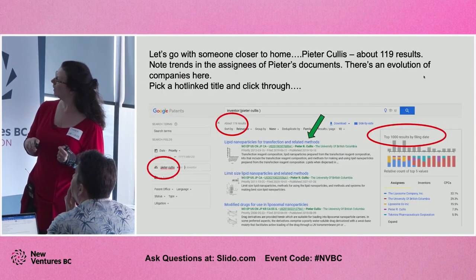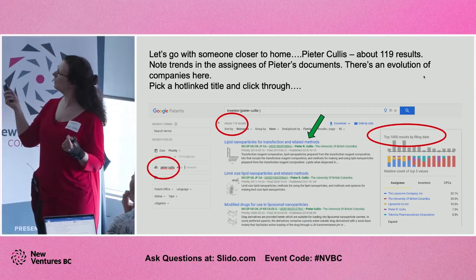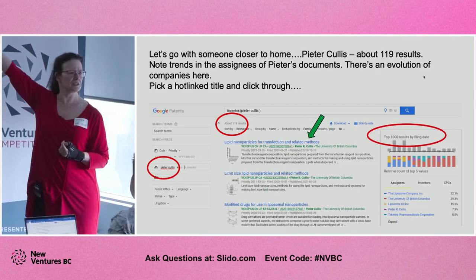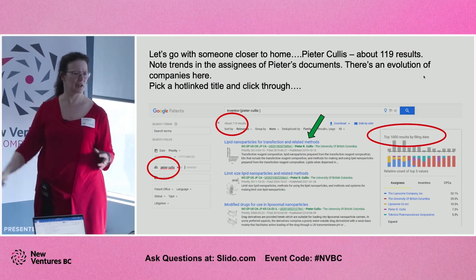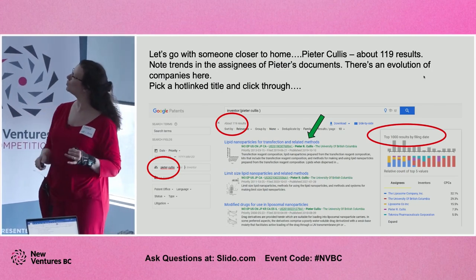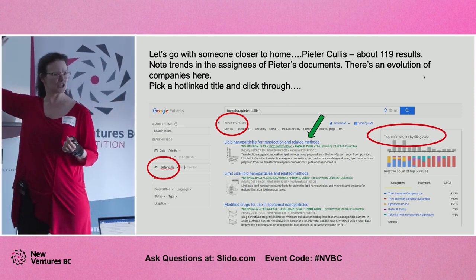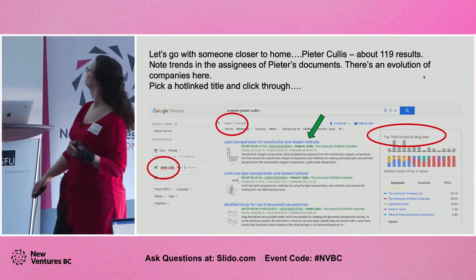There we go. So we can also look at people. Again, sticking with the lipid nanoparticles, I threw in Peter Cullis. He's a UBC prof who was one of the founding fathers of lipid nanoparticles and stuff like that. So he's all over the place. 119, 120 documents. I specifically listed him as an inventor. So I don't care where he was mentioned. I want to see where he was an inventor.